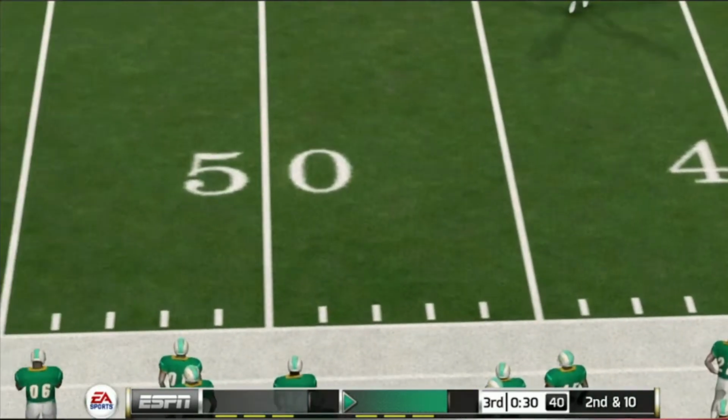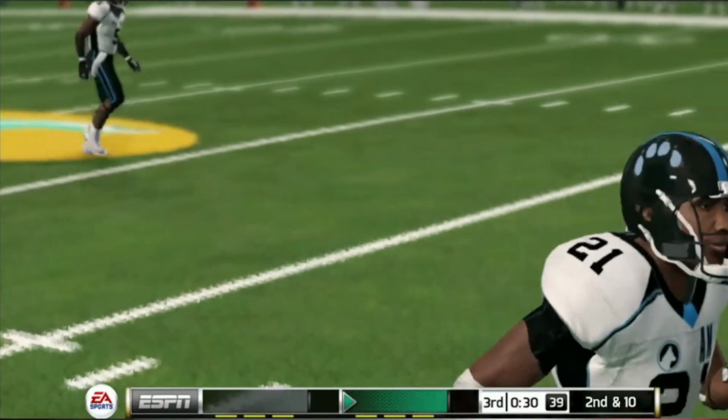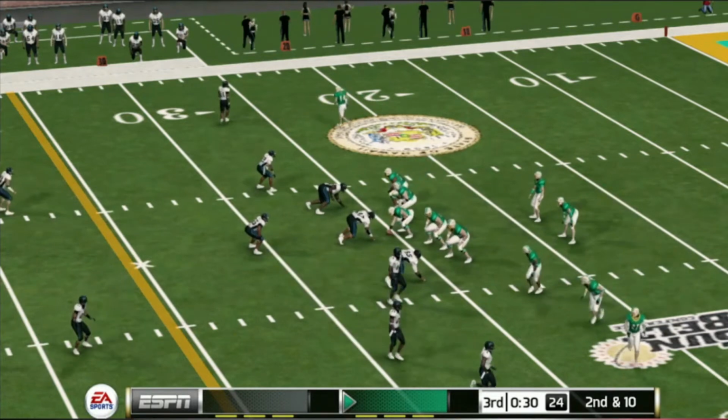He gets rid of this one. The defense got some pressure and forced a bad pass. I think they've been a little bit more aggressive here with their pass rush, and that time it paid off with an incompletion. From their own 25-yard line, second down.